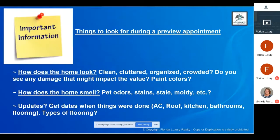If you are able to get that preview appointment, think about these things. How does the home look? Is it clean? Is it cluttered? Is it organized? Is it crowded? Does it have too much furniture? Do you see any damage that would impact the value? As you walk through, look at the ceiling for any indications of a current or previous roof leak that somebody's going to notice. And then paint colors. I always tell buyers, paint is cheap. But if you walk into a room and it's fluorescent purple, some buyers are going to say, I don't know about that. So just pay attention to those things.